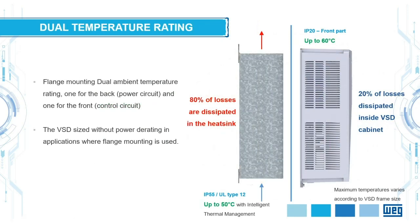Switching to another nice improvement, the CFW900 includes a dual temperature rating. This is applied especially for flange mounting. Flange mounting is when we install the variable speed drive with the heat sink outside the cabinet, and the front part of the variable speed drive, where the control boards and other devices are included, is installed inside the cabinet with proper protection.